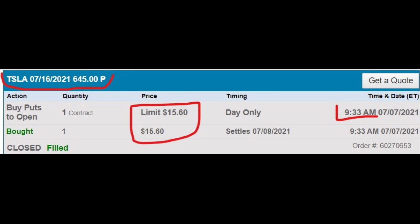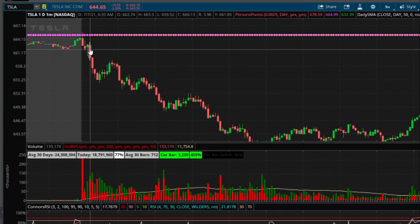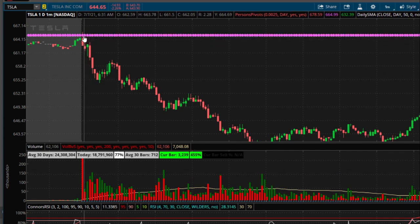I'm going to go to the 1-minute chart for a moment. The 1-minute chart showed that I entered the trade at this particular candle right here. Basically, when Tesla opened, it had a tiny gap up and it started to fill that gap. When I realized that it filled the gap, I knew that Tesla would be moving downward further.